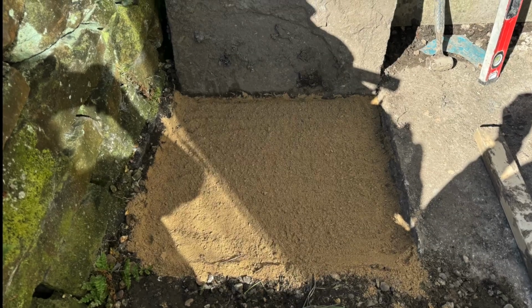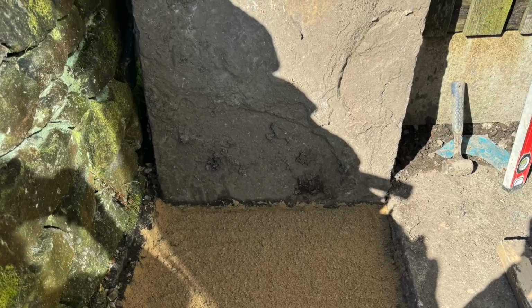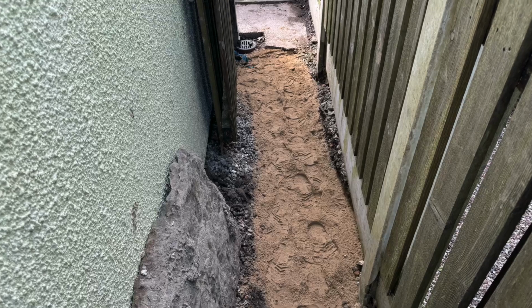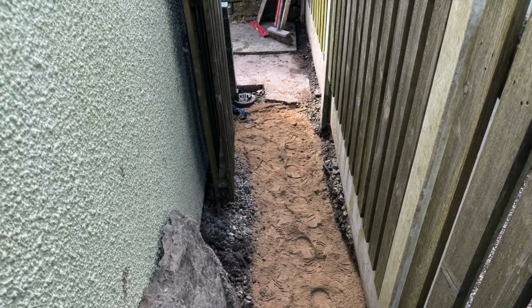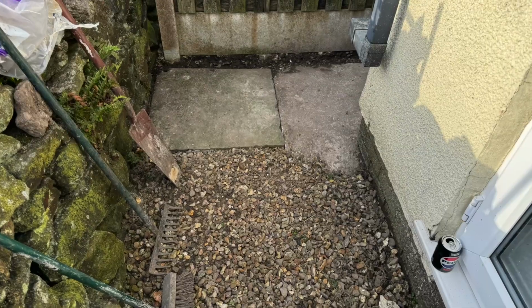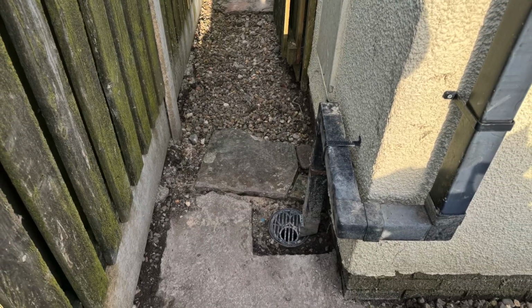And with the grit sand down, the next thing is to bust a gut getting that huge piece of stone back in the ground. Pipes are now covered with the plastic again and some more grit sand. And now our little path down the side of the bungalow is back to how it was before. But hopefully it doesn't flood this time. Now that's the temporary soakaway completed.